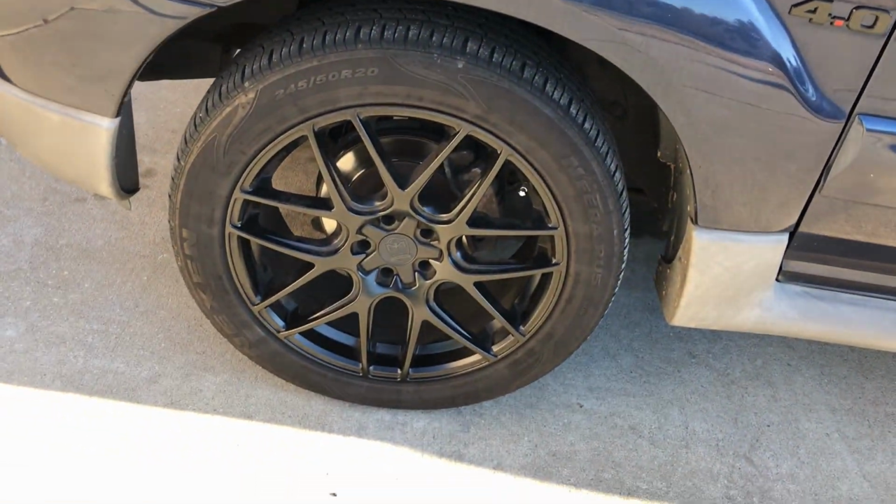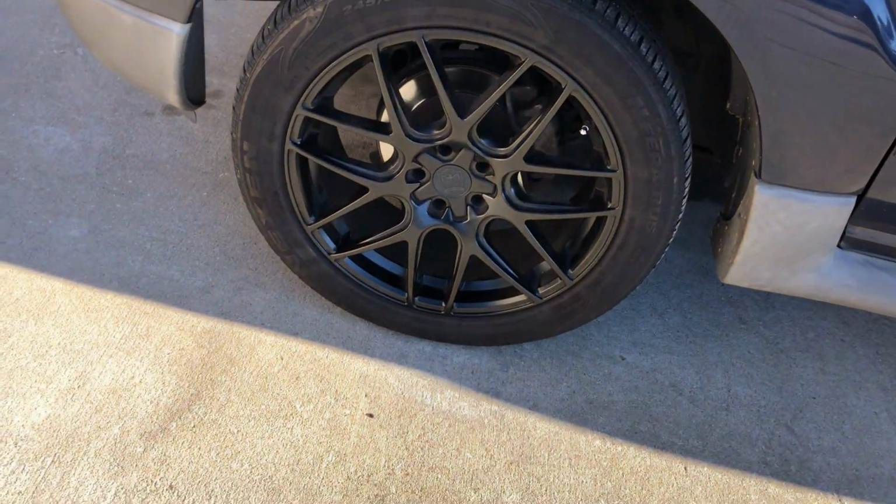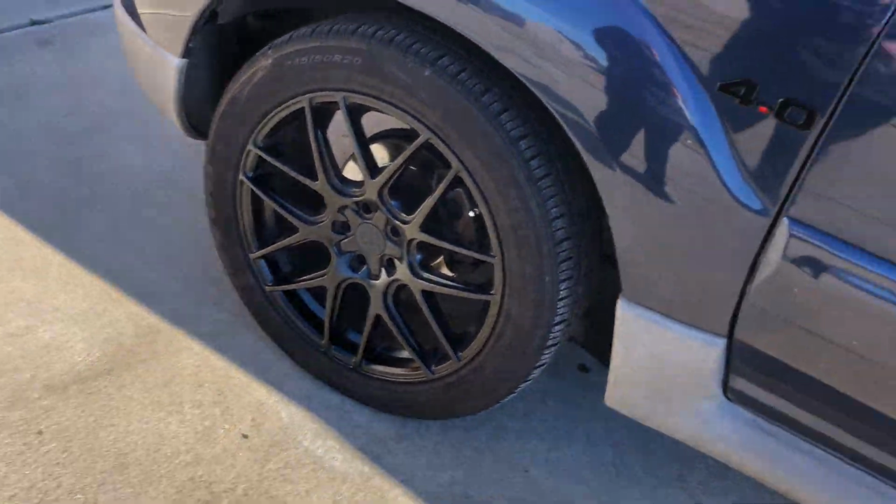When I first got it, it had what I like to call cookie cutter style wheels, and they were 16s. These are, of course, 20-inch wheels. So, like I said, I think I'm maybe the only one in the country with these wheels on it. So yeah, that's a really cool honor to have, I guess.